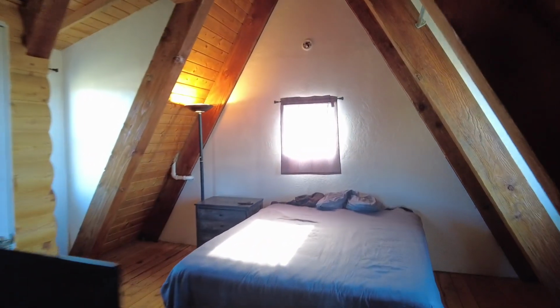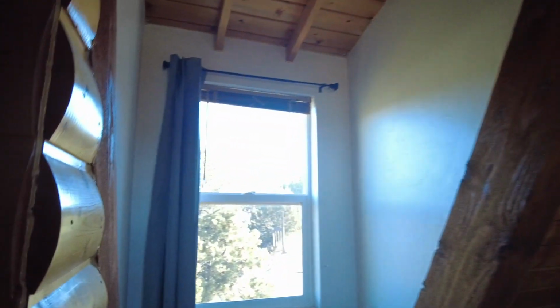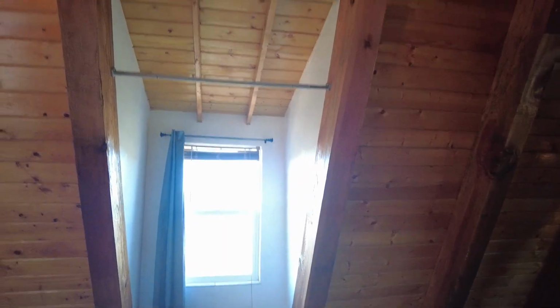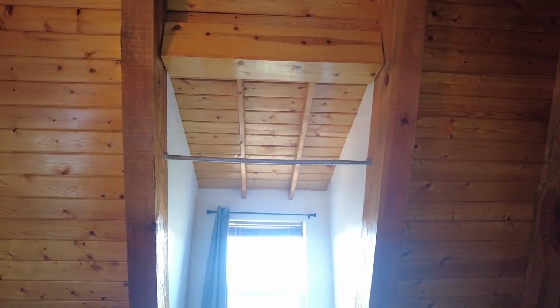And this is the master up here. More windows, lots of open space. Storage closet here. And there's another curtain rod to block all that, so if you don't want sun blasting on you in the morning, you can cover those up.